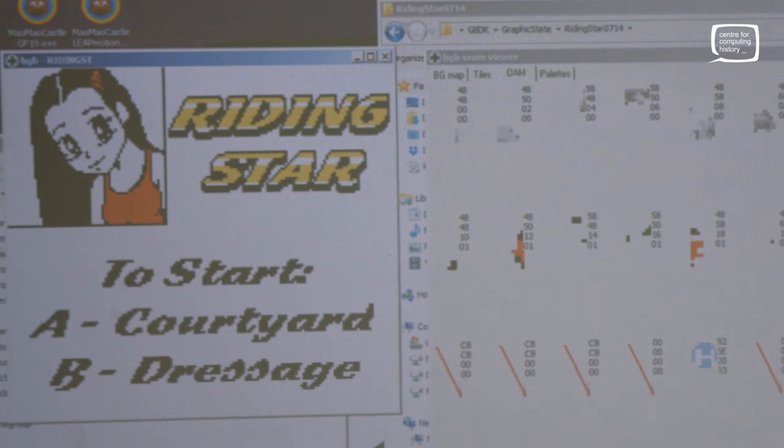We had a design document and we were told we had to have these elements in it. And what can you do? You make the best game you can with what you have, and I've never done any sort of horse riding before in my life. I know absolutely nothing about horse riding, and neither did my boss, so we kind of made it up as we went along. We played the PC version, which was horrendous anyway, and couldn't be much better than that.